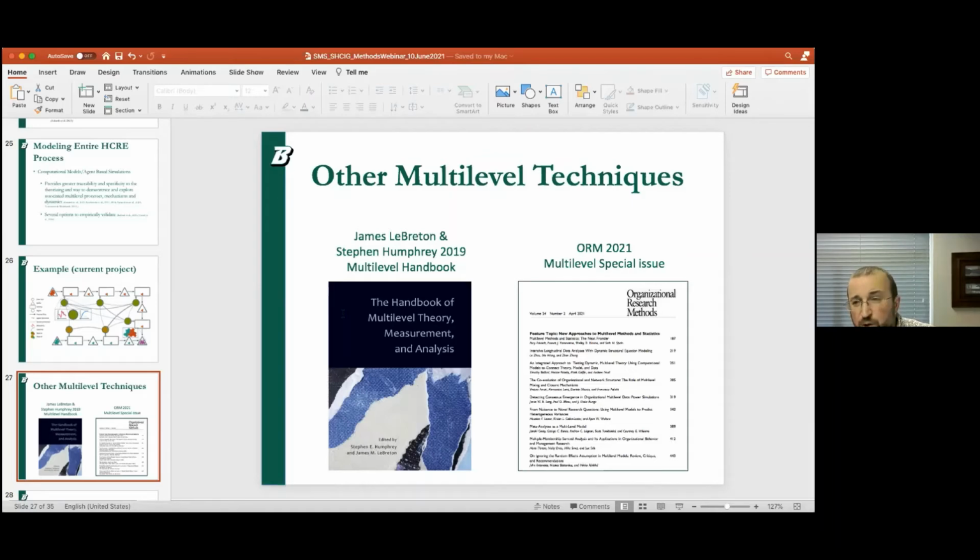And if you're new to multi-level approaches, I'd be careful though about diving straight into these more complex techniques. Instead, I think I'd start with the basics. After mastering those, then move on to the more complex approaches.